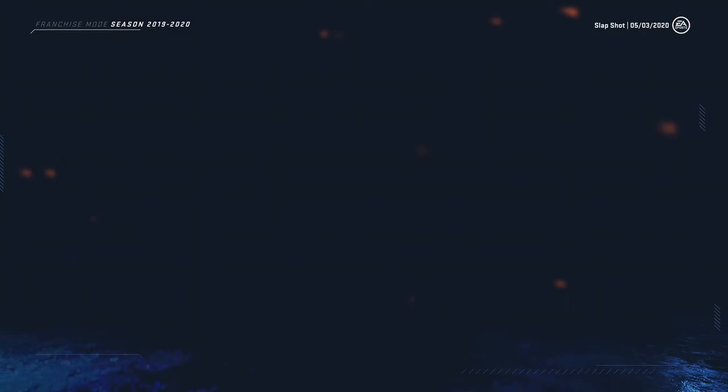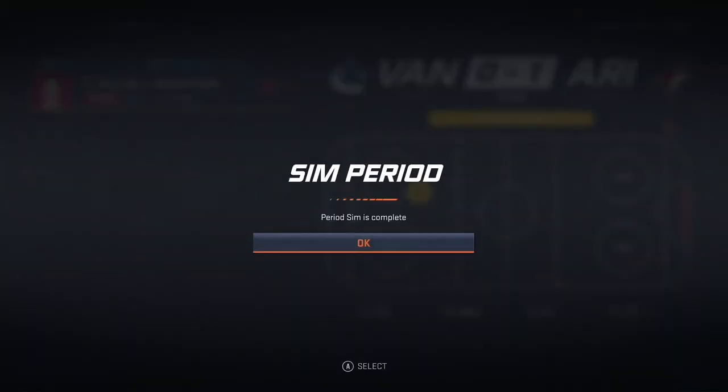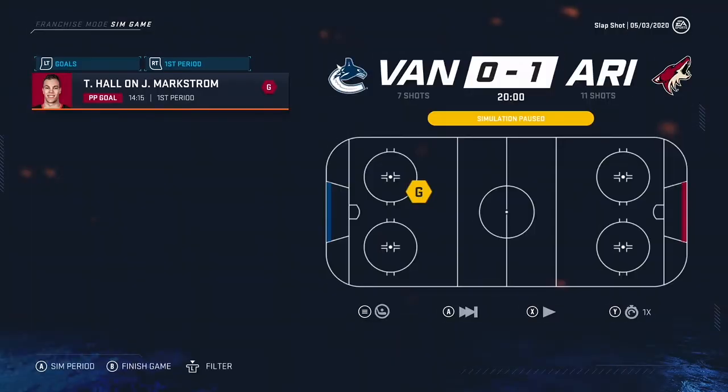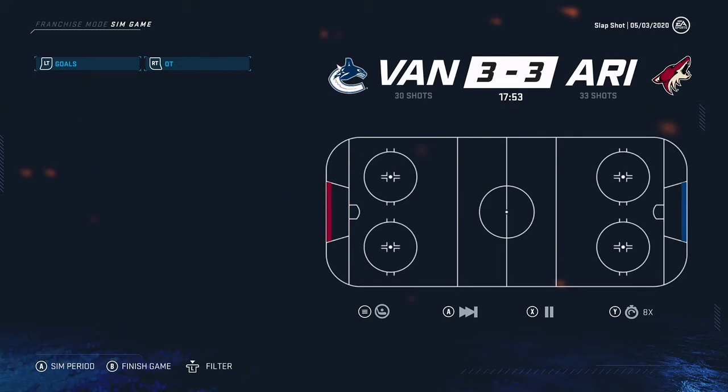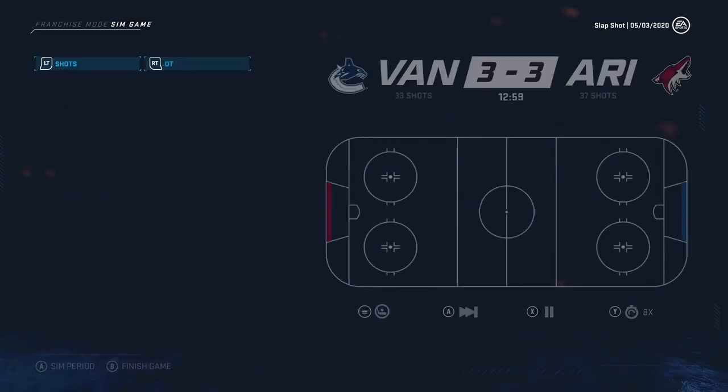on right into game 1 of the conference finals. We're down 1-0. Hall scores for them. Power play. Ekman Larson, down 2-0. Tied up. Oh, and we do. Gaudette, Horvat, and Miller score, and Dvorak for them. Going into overtime. Game 1. I keep forgetting to turn on shots. I need to turn on shots. 3-3. Yeah, there we go.